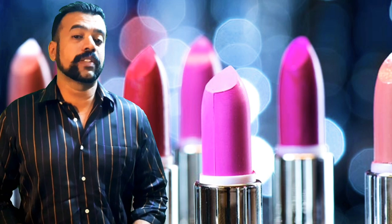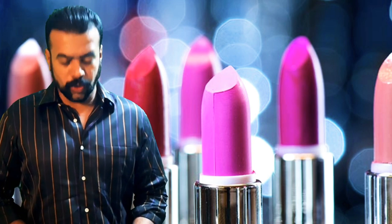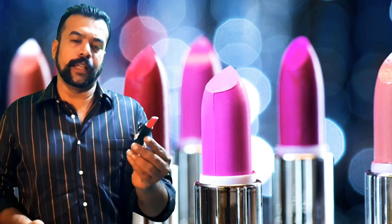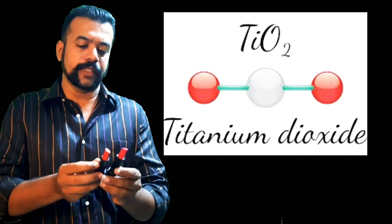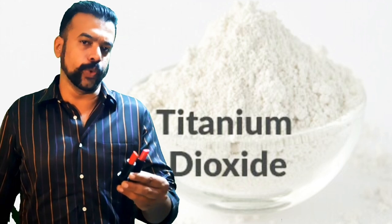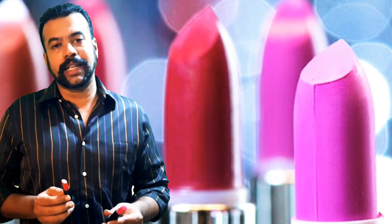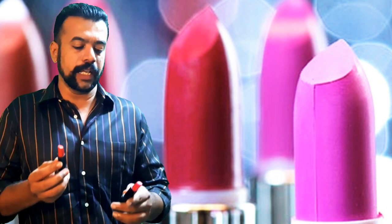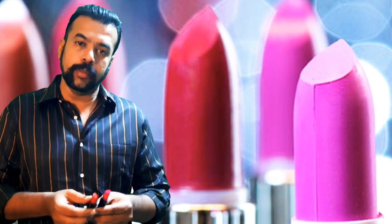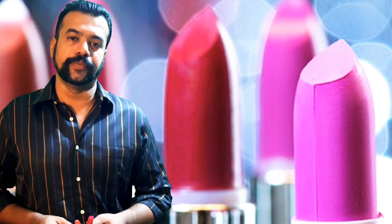So far we discussed carminic acid, which is responsible for the red coloration of the lipstick. But all lipsticks are not just red in color, sometimes they are purple or pink. How do we get this coloration? By the addition of a component called titanium dioxide, TiO2. So titanium dioxide, when mixed with carminic acid, can transform red lipsticks into pink. The intensity of the red can be diminished by the addition of titanium dioxide.